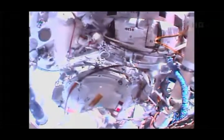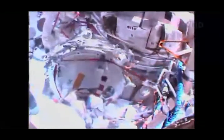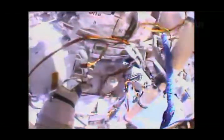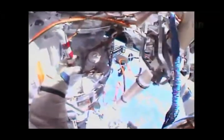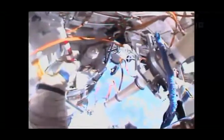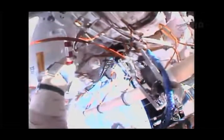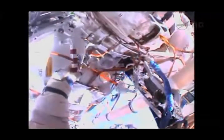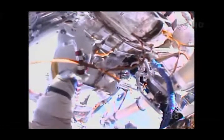Sasha, you understand the translation path? Yes, no questions. Okay, go ahead. And when you open the flap, definitely tell us, because you have to disconnect on our go. Understood.